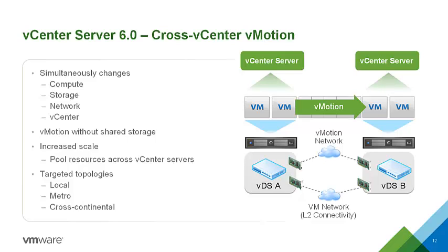So we're doing a regular vMotion, which is changing the compute resource that VM is running on. We're doing a storage vMotion, which is migrating that VM's VMDK files from one data store to another. We're doing a network vMotion, which is migrating the actual network infrastructure, the virtual switches that VM is communicating over, and we're also migrating it from one vCenter inventory to another. All of this simultaneously without shared storage in place necessarily, or without a requirement for shared storage. So this is a significant advancement.